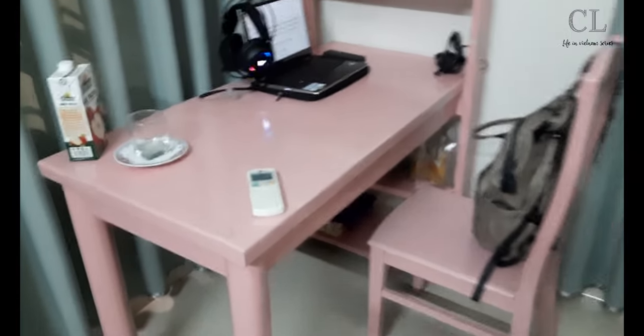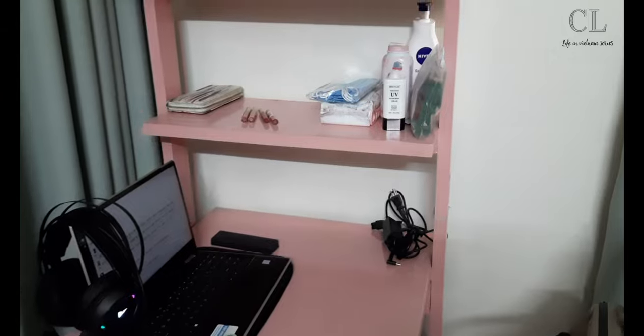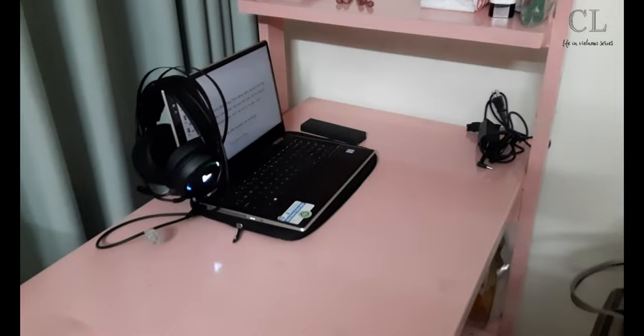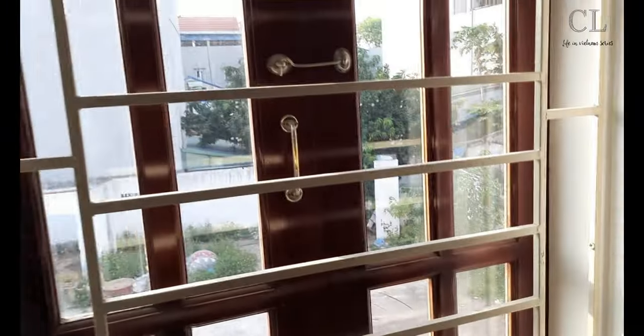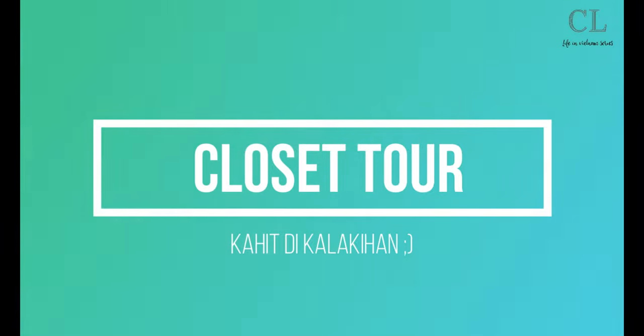So this is my workstation and also my beauty corner. See, for my skincare and for my body care, that's my laptop, my headset, and some of my electronics. Let's open the curtains. There. Here. Okay, and this is my closet. Thank you.